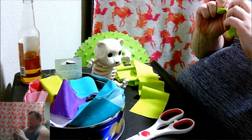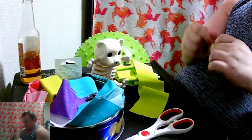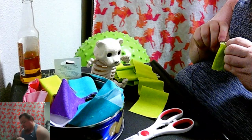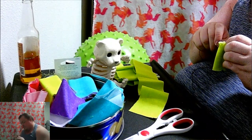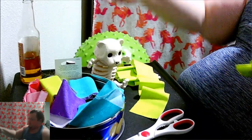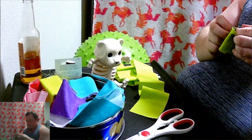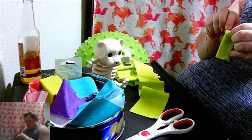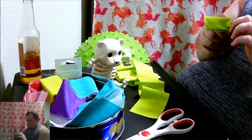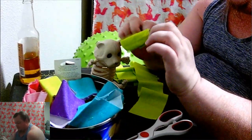Now, we're going to fold yarn bits together. I keep saying yarn, I mean fabric. Gonna be a bit tighter than I'd meant, but it'll work.